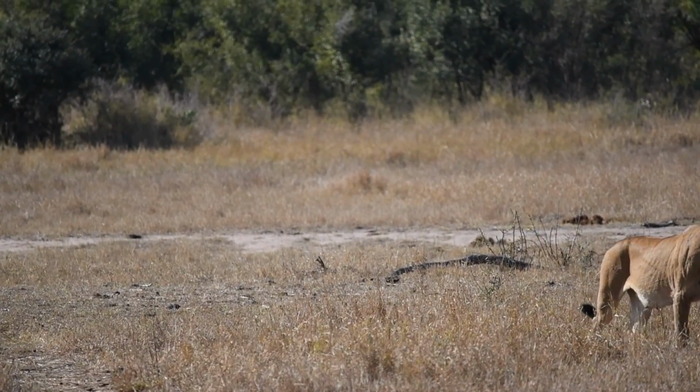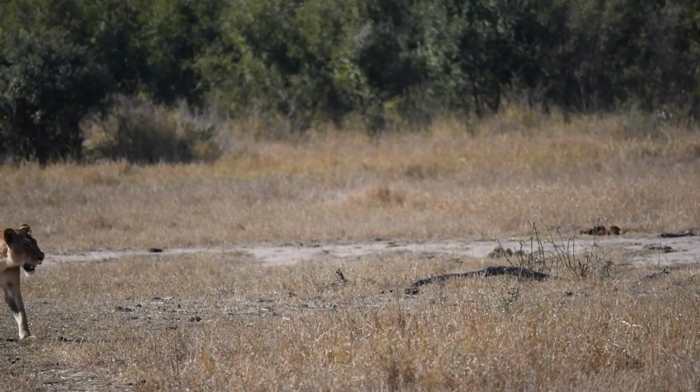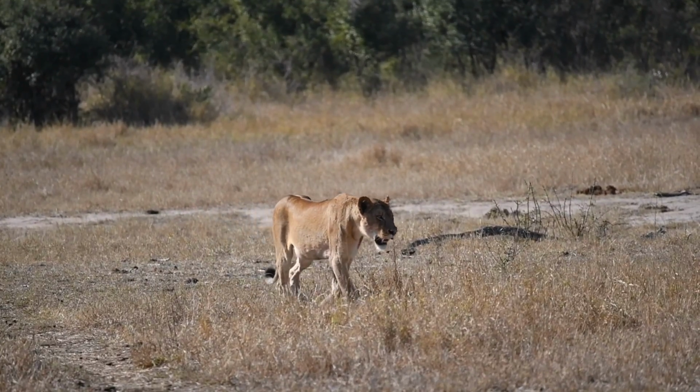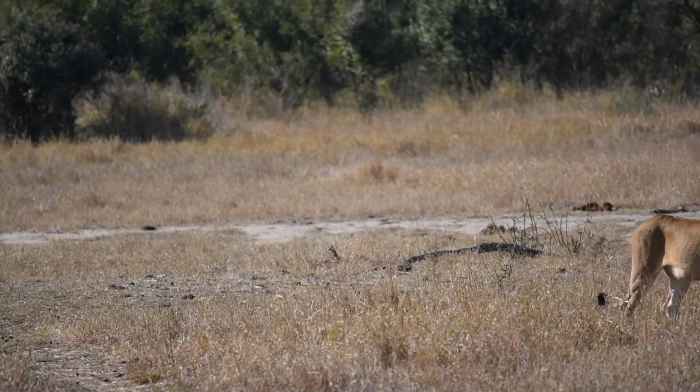Got 2 more females coming in here, so 4 females now. Also very full bellies. So they must have killed something big last night or very early this morning. Probably along the lines of a waterbuck, zebra, wildebeest, or even one of these buffalo.